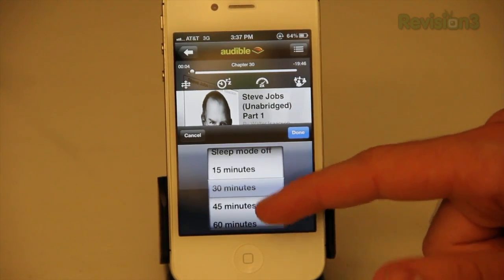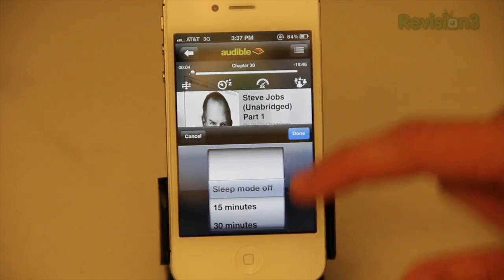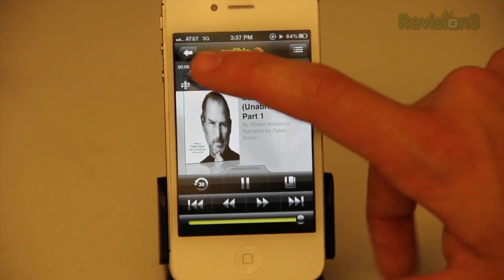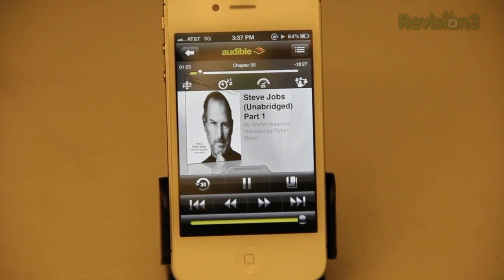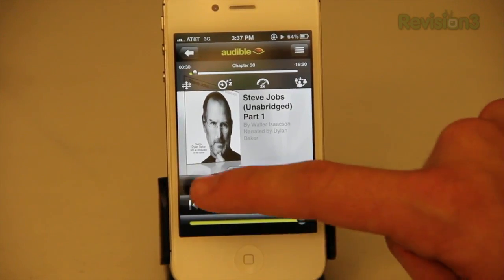You can set it for 15, 30, 45, 60 minutes, or you can set it to end at the end of the chapter or the end of the book part. It's awesome. I love this feature. You can skip through a chapter, fast forward, do all that kind of thing, scrub through the audio. There's a button that if you tap it, you'll go 30 seconds back in the audiobook, so maybe you missed something, you can listen to it again.